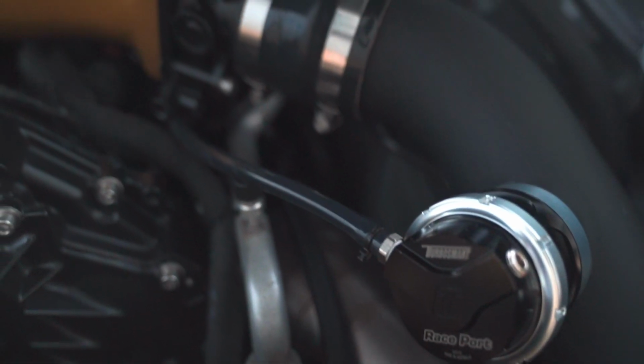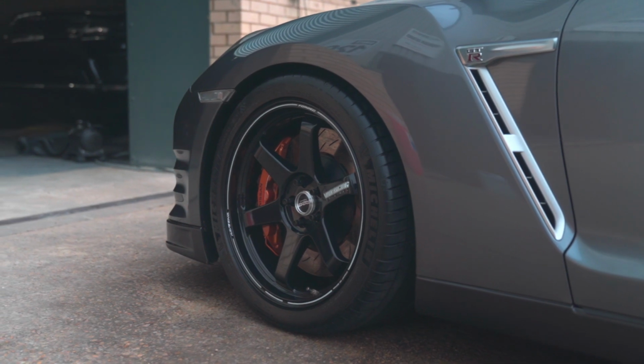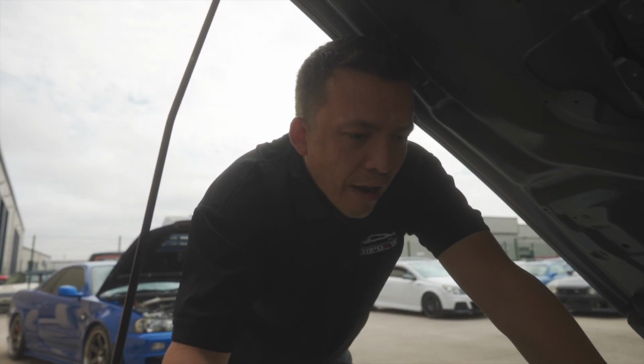Not only that, it also helps with traction control. So an aftermarket ECU is definitely a must for this kind of power. That basically enables the car to be good for close to 2,000 horsepower, which we dynoed. It's 100 grand in parts, really.